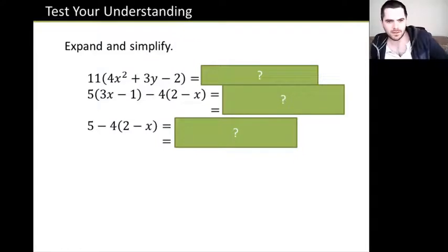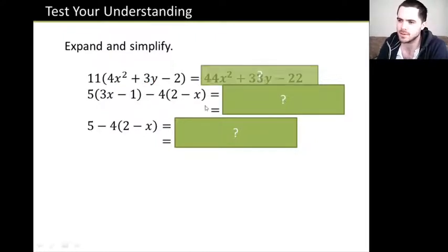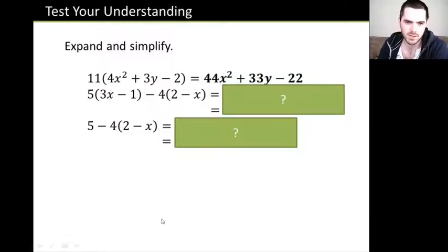Okay, so hopefully you've had a go at the questions up here, paused the video and so on. What you should have got from the first one: 11 times 4x squared is 44x squared, 11 times 3y is 33y, and 11 times negative 2 gives negative 22. None of that needs combining.